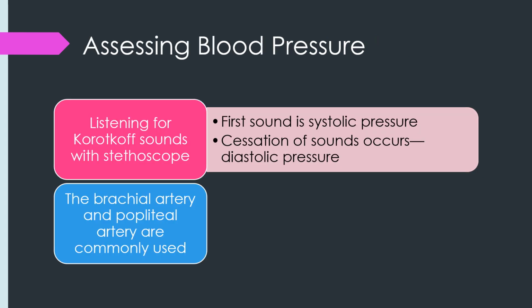Auscultating blood pressure takes skill. It can be easy for some people and hard for others. What we're doing is pumping the blood pressure cuff up over their normal blood pressure. We normally pump the cuff 20 to 30 millimeters of mercury higher than their stated known blood pressure. We call this a one-step blood pressure.